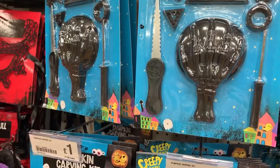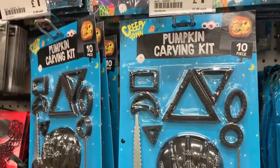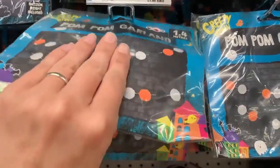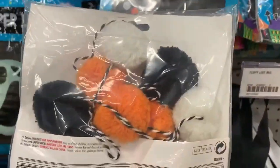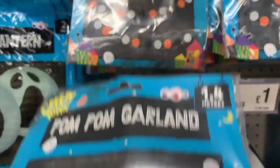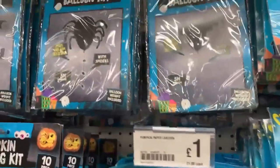They also had these little carving kits. I'm not sure how strong those knives are, probably not very, but you kind of get the idea. And then I really loved these pom-pom garlands. So they have black, white and orange pom-poms. I picked up one of these. They're 1.4 meters long, which I thought was quite good.